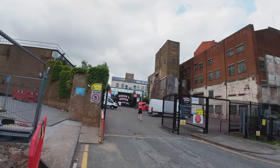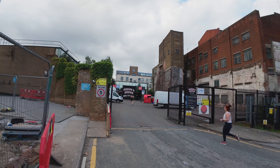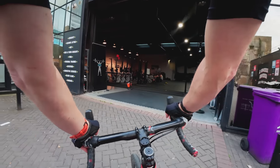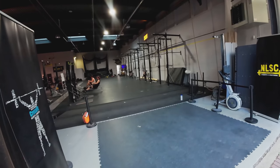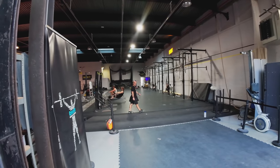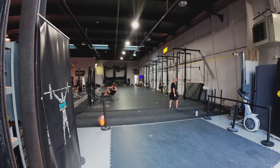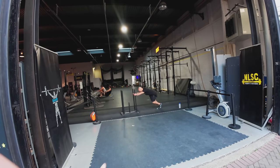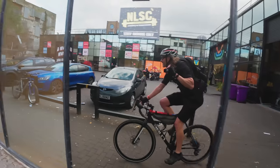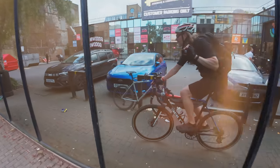CrossFit, I suspect. What else is in here? There you go. Yeah, I thought so. Big old CrossFit gym. I like it. Rough and ready. It's cool. This bloke keeps moving those things from there to there and then putting them back again. Not what I was saying. Sorry, boys. You're doing great. That's us.